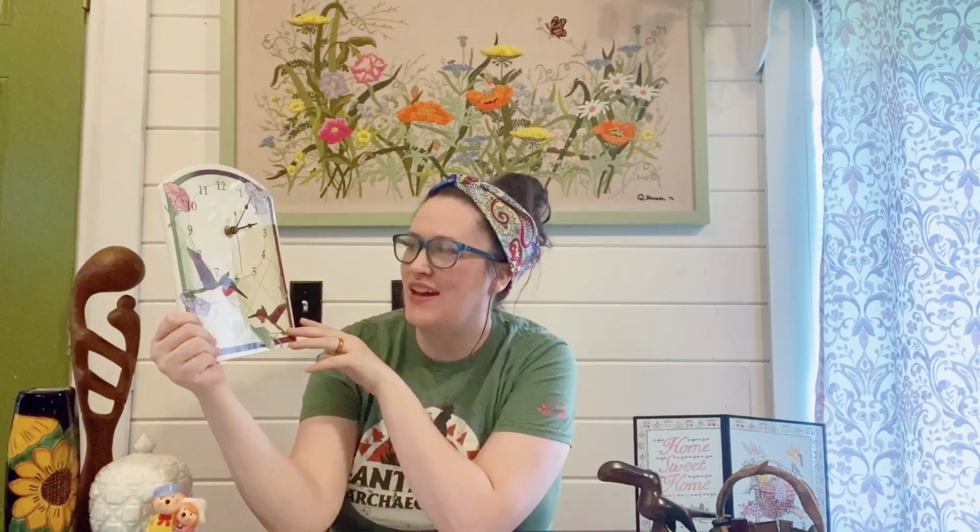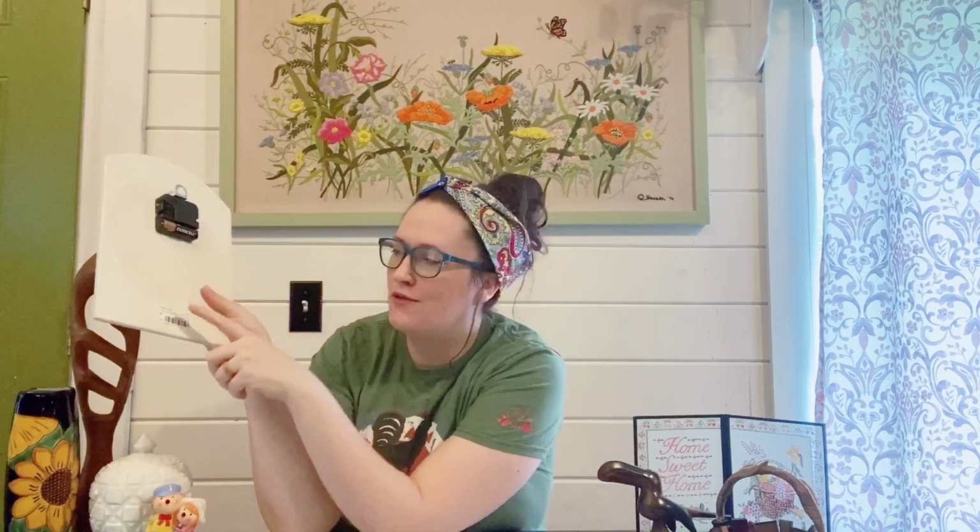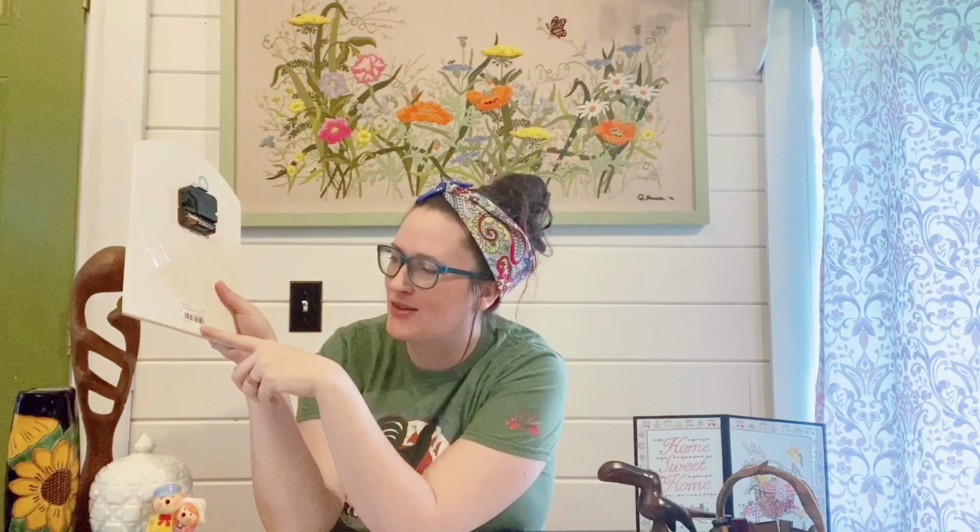I grabbed this really beautiful hummingbird clock here. I just thought it was fantastic. I love the colors to it. Hummingbird decor seems to be pretty popular. It's a really nice clock. It was originally $45. They have the original tag on the back here.